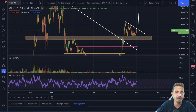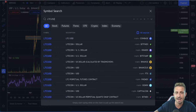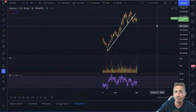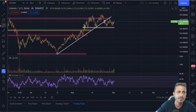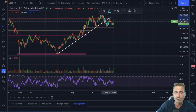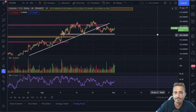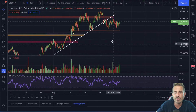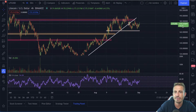What about Dash? A long time since I've taken a look at Dash. Let's take a look at Litecoin. I did have Litecoin in my portfolio once. Litecoin not looking too bad. We did break out from this uptrend, from these higher lows. We broke down, retested it as resistance, and not too much volume here on the breakdown. So maybe this has clearly been a fake out, guys.